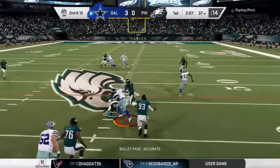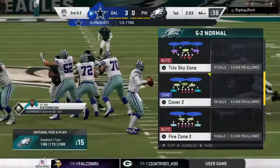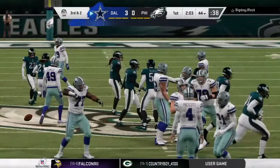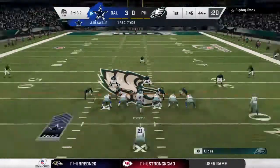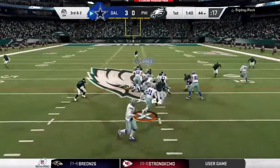Prescott. This one complete to his fullback out of the backfield. And this will be stopped at the 44. That one good for 7 yards. And that's often a surprise for the defensive guys when they see the big fella slide out of the backfield and catch the ball. Not something they usually go over in practice very often.